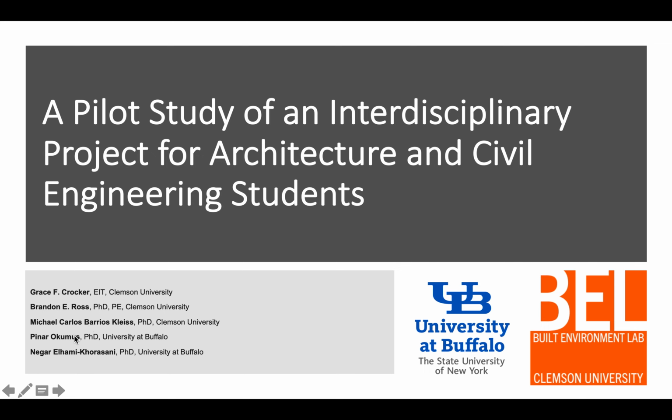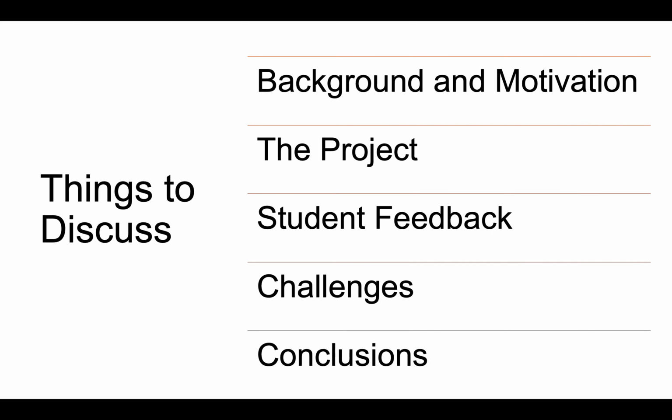Also, Dr. Zakumis and Alami Khorsani helped us conceptualize all of this and plan it all out and implement it. They're both civil engineering faculty at the University at Buffalo, who we are working with to do a much larger NSF project that's all about interdisciplinary collaboration between architects and civil engineers, both in education as well as application in tessellated structures, which I'll talk to you a little bit about later in this presentation.